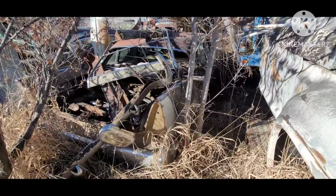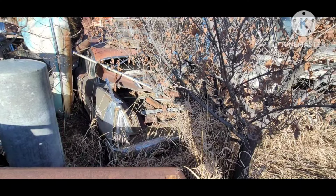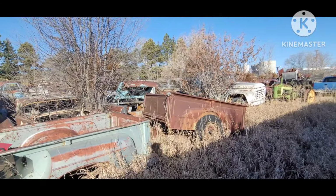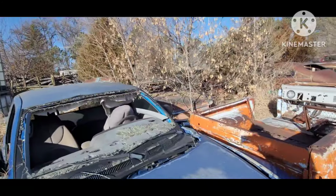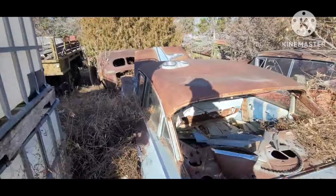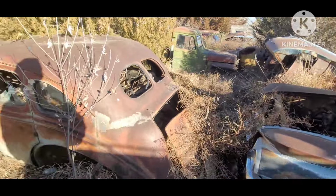Now this 58 Plymouth, there's a wingtip. Half ain't bad for wingtips. That's even a Belvedere. Be a lot of good parts on that. 58 Belvedere, even though it's not much of a car anymore. What is this thing? 59 Buick. 60. That's a 60. Another antiquer.